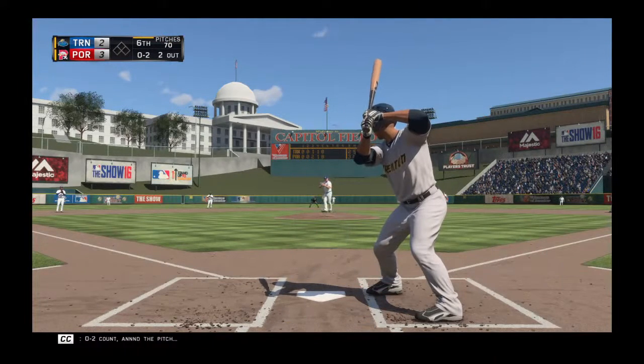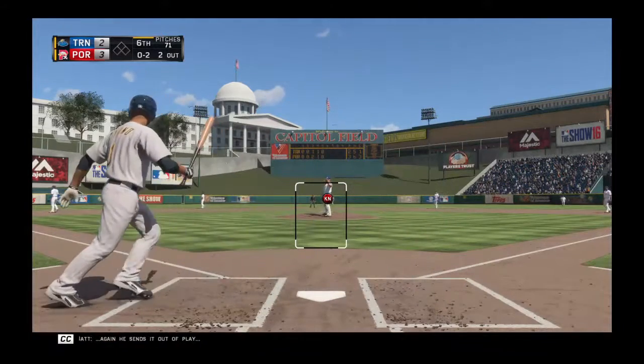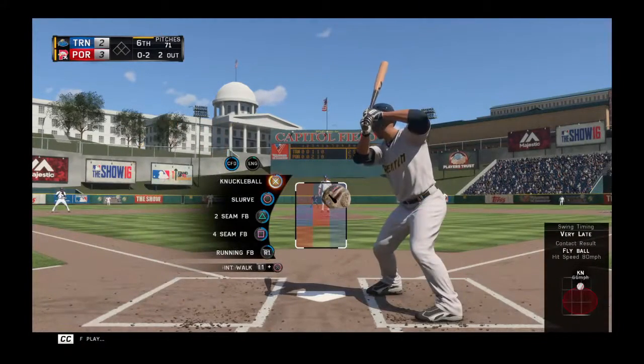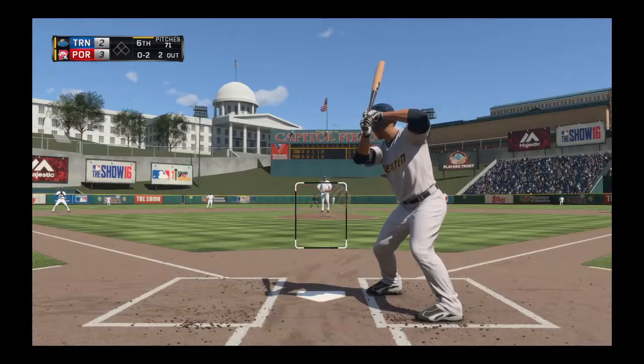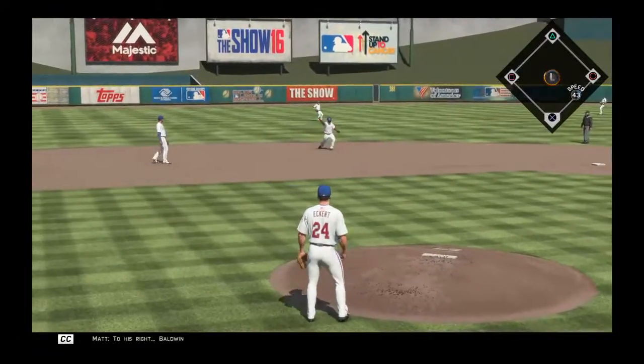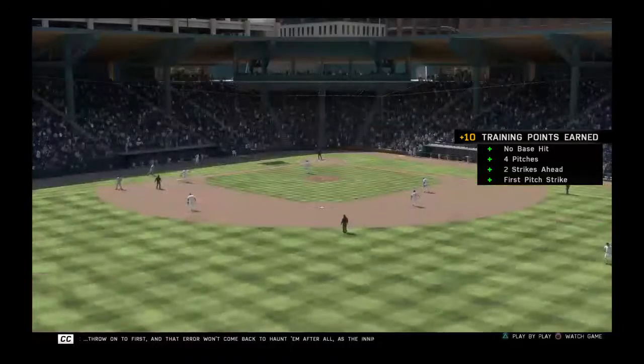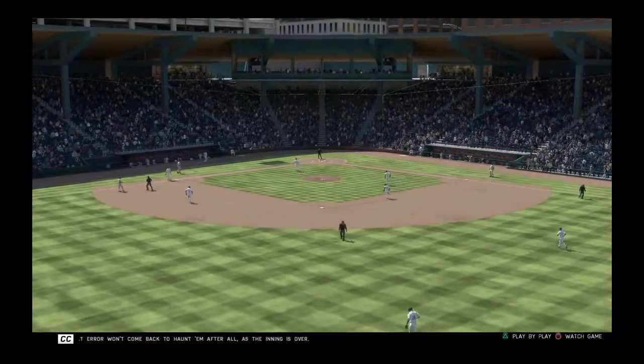Nothing in 2 count, and the pitch. Again, he sends it out of play. To short. To his right, Baldwin. Throw on to first, and that error won't come back to haunt him after all as the inning is over. So no runs or hits here.